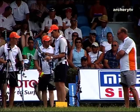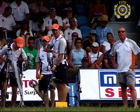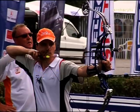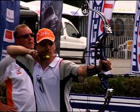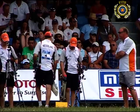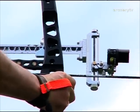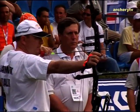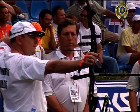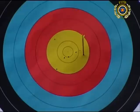Mr. Elzinga was the first Dutch archer to shoot a 1400 score in FITA competition. From Fred Van Zutphen, total score of 83 of a possible 90 points for Netherlands. Denmark on the line. Nine.